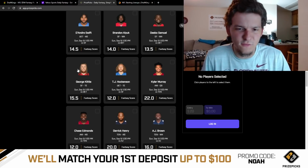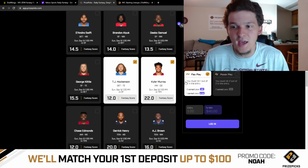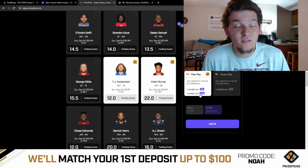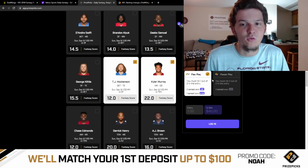But it's very simple. You just take the over or the under, and you do power play or flex play. It tells you exactly how much money you would win. So if you do a 2-pick flex play, 2 correct picks would pay out 2x. Only 1 correct pick would still pay out 0.5x. So you would still get half your money back if you go 1 for 2 on a flex play.